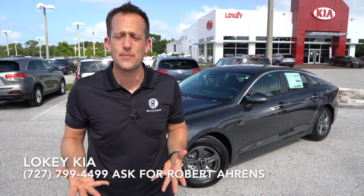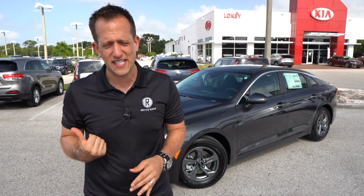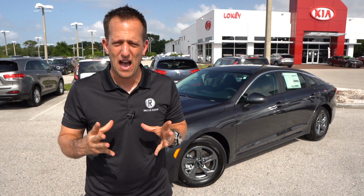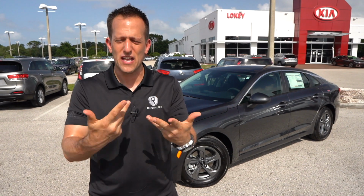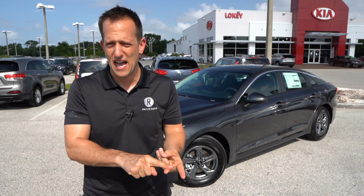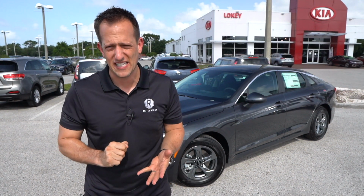It's basically the Optima with a new name. Now that new name is not so new to Kia over in South Korea. That's what they have always called their mid-size sedan, the K5. Now what's interesting is that this car is going up against some big competition: Honda Accord, Mazda 6, Toyota Camry, and even the sister brand, the Hyundai Sonata.